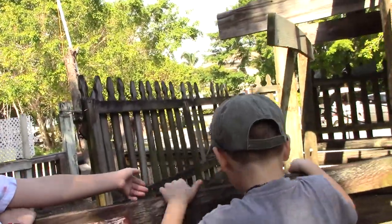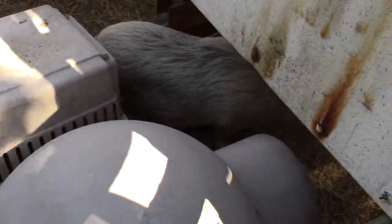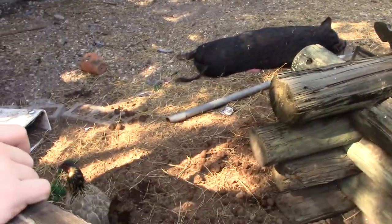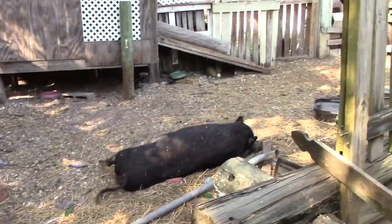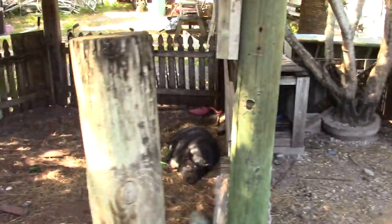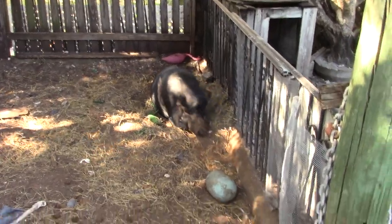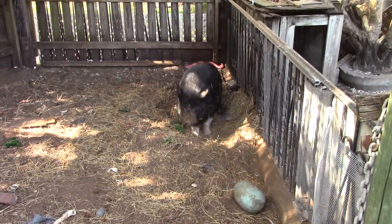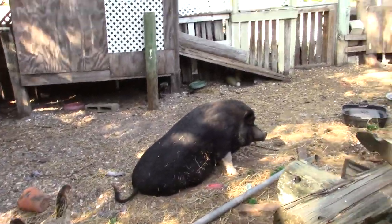Pink pig, Pinkie Pie. I named her when I was like four. And then we have our two big black pot belly pigs, Kizzy and Kayla. And I don't know where the goat is. We have a sheep and a goat. The sheep was the littler one, the one with Moo. But the goat should be in the chicken coop probably.